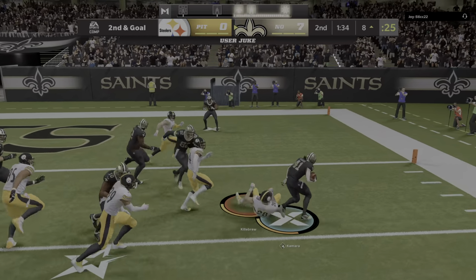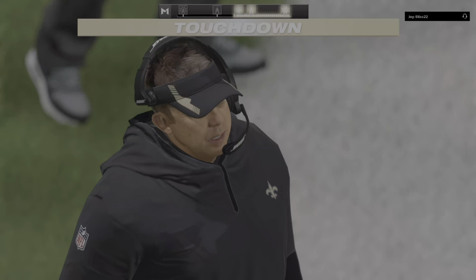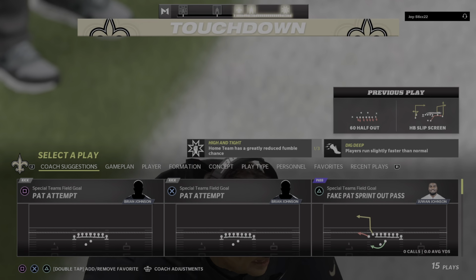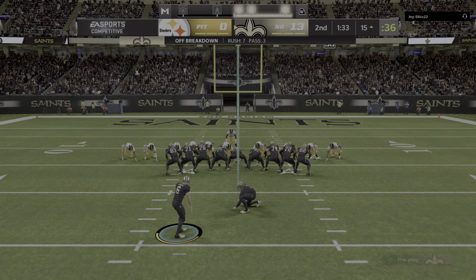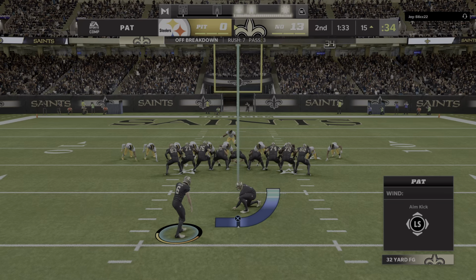Oh, a good move at the 5. Touchdown, Saints! Alvin Kamara from 8 yards out. And the Saints now at 6 to their lead.